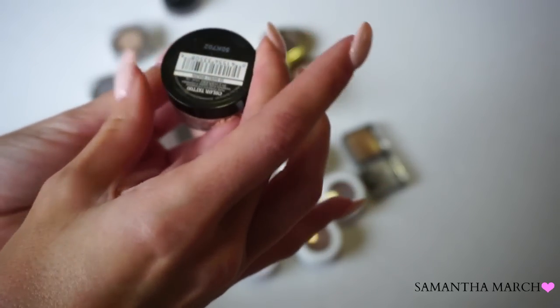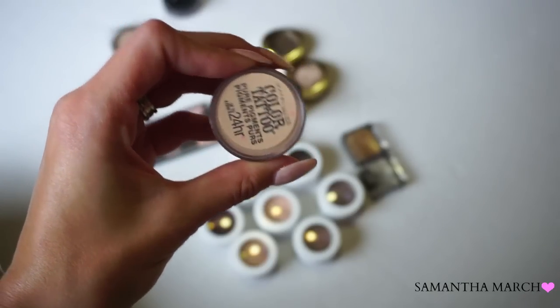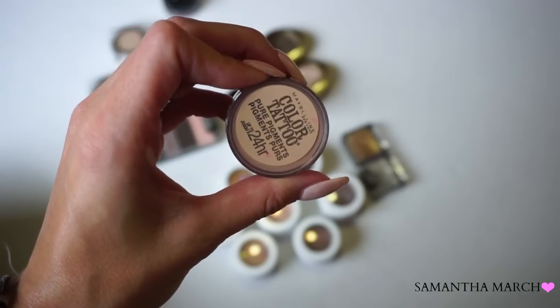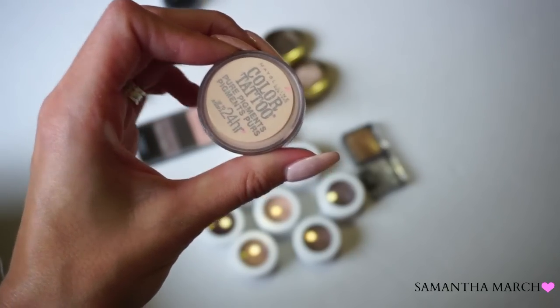It does not show up at all. I even tried using it with MAC Fix Plus and that sort of thing. It just does not show up at all. I mean, you don't even get an hour of wear, much less 24 hours of wear. So this one I really can just get rid of from my collection because I never touch it.